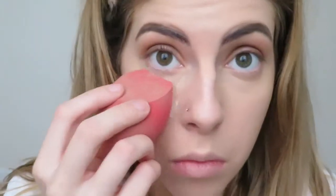Yeah, I think it definitely brightened up the eye with that concealer. So now I'm gonna set my face, and I'm using the Too Faced Born This Way setting powder.